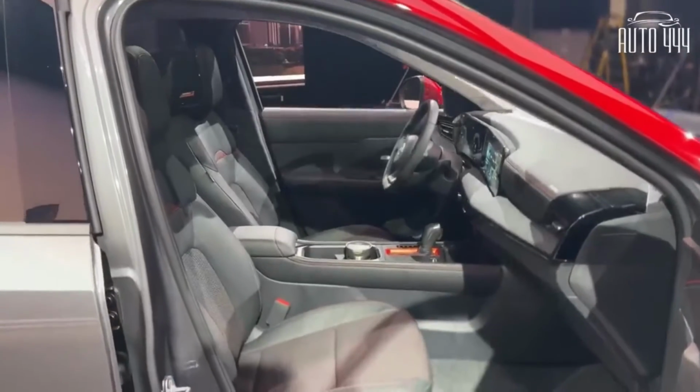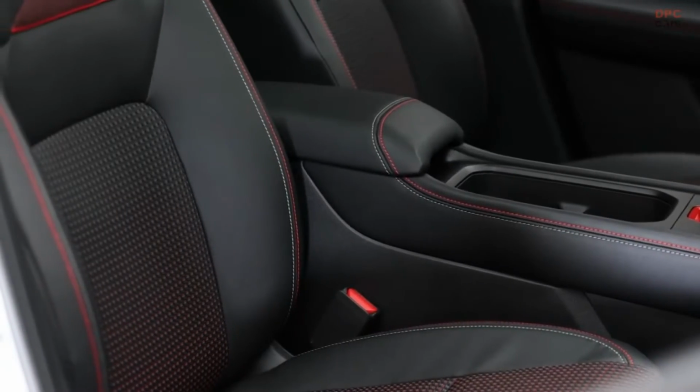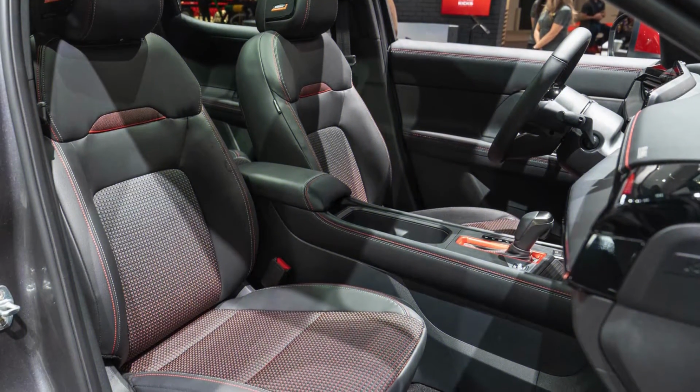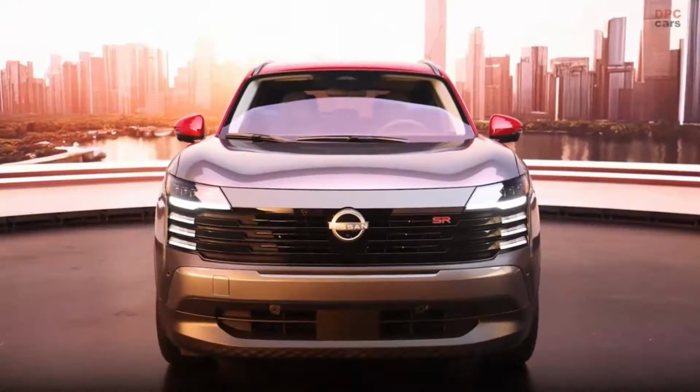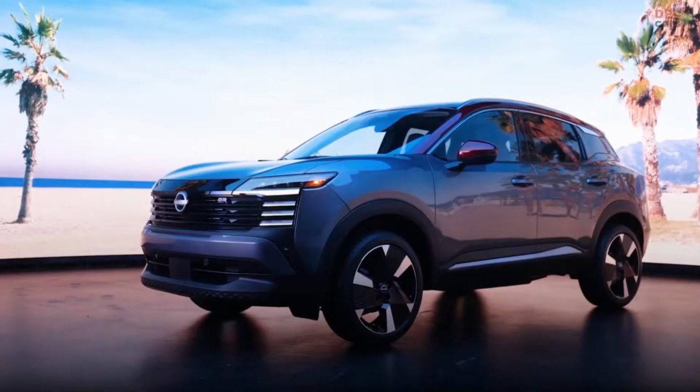We also have the super comfy zero-gravity seats up front, which seems like they're rolling out the red carpet for everyone, front and back. It's like first-class comfort for the whole crew. Plus, the top SR trim is getting decked out with ProPilot lane keeping assist for the first time.